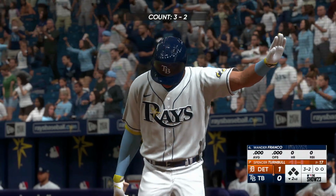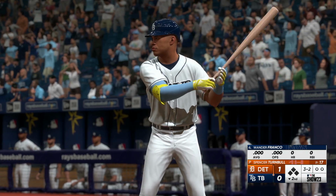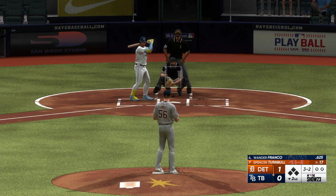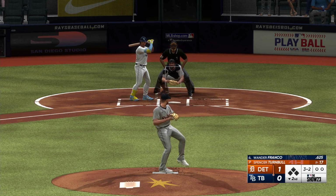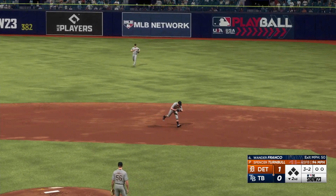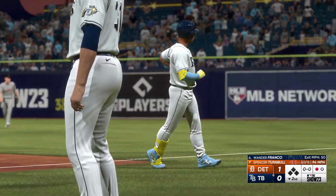Bottom of the second. Stepping in is the switch hitting shortstop, Wander Franco. 3-2 on the way. Tapped softly on the ground. McKinstry whips it to first on the run. Franco gone on the play.